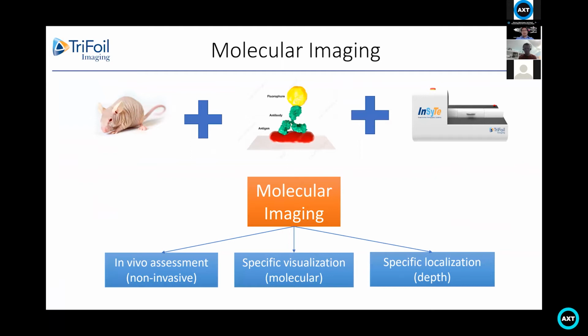And this really ties into these specific aims for molecular imaging, which are in vivo assessment, specific visualization of your molecular target, and then specific localization, or where it is with respect to the anatomy of the subject that you're interrogating. So what we have done is specifically design our instrument to optimize the visualization and localization while providing a non-invasive method to achieve this goal.